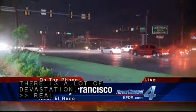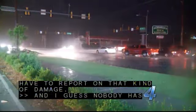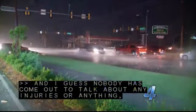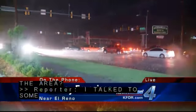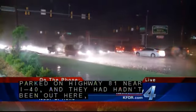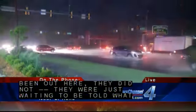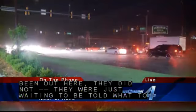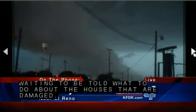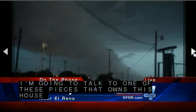And I guess nobody's come out to talk about any injuries or anything, Courtney, or have you talked to any of the folks in that area? No, actually, I talked to some firefighters that were parked up on Highway 81 near I-40, and I asked them to direct me towards damage, and they had been out here, but they were just sitting there waiting to be told what to do. The houses that are damaged, and I'm going to talk to one of these people here that it looks like owns this house that has pulled up right now. But yeah, there's no one out here but us. No firefighters, they're further down.